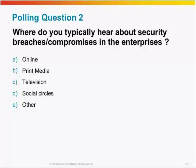Monica, do you want to talk about it? Sure. So before we get back to the presentation, I would like to take a moment to ask another polling question. The question is, where do you typically hear about security breaches or compromises in the enterprises? A, online. B, print media. C, television. D, social circles. Or E, other. Please submit your answers now.